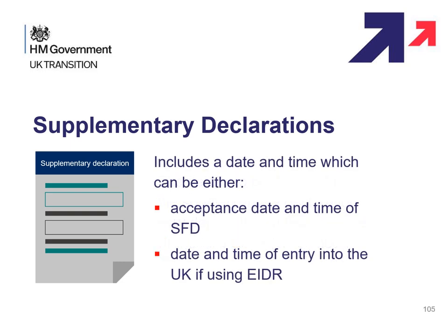A supplementary declaration includes a date and time. This can be either the acceptance date and time of the associated simplified frontier declaration, or the date and time of entry into the UK if using entry in declarant's records and you added it to your records.